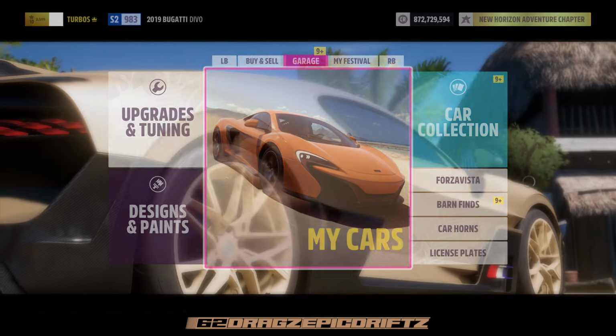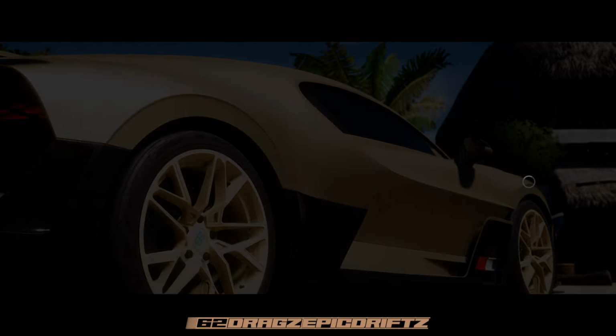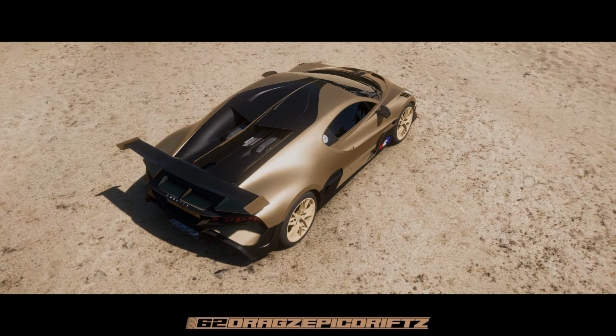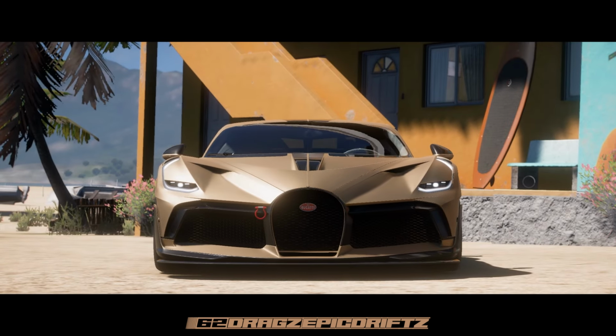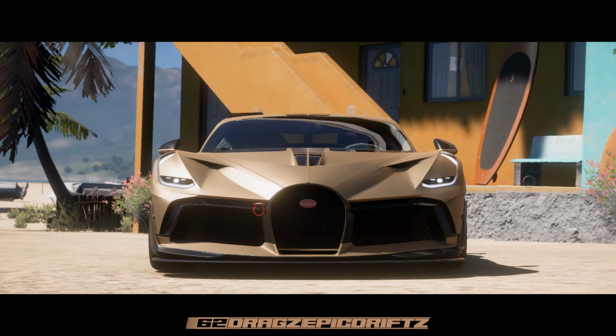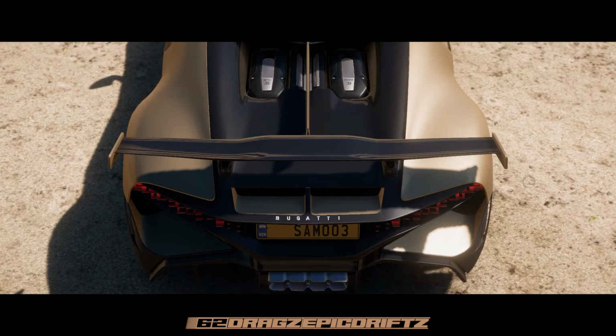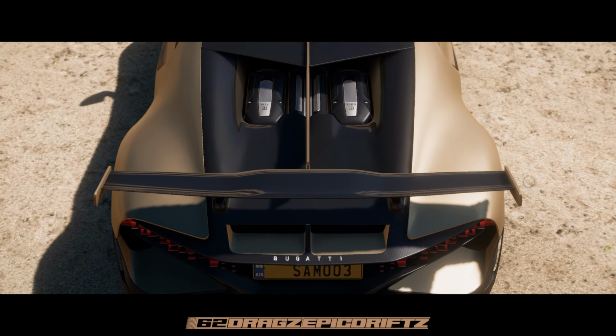The handling is so smooth, and the engine, it's a beast. I can't wait to take it for a spin. Listen to that. Pure power. This thing is insane. The acceleration, the precision, it's perfect. I'm thrilled with how it turned out.